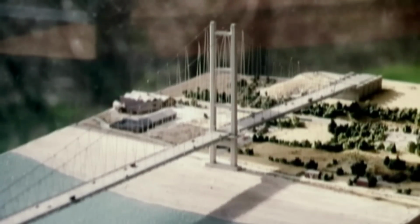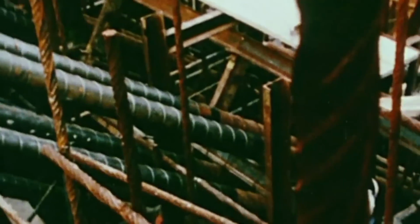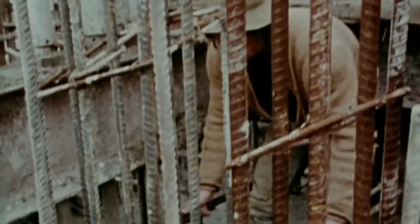One of the challenges facing the bridge's designers at Freeman Fox was the massive towers that such a structure needed. They would be some of the tallest ever built from concrete, but most existing methods for pouring the concrete just weren't suitable. So they took a punt on a novel technique. The technique enabled tall structures to be built quicker and more efficiently than ever before. It was called slip forming.